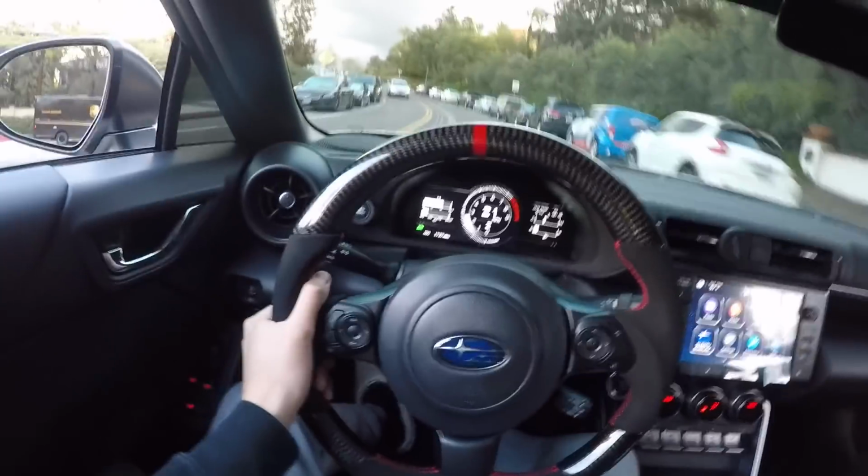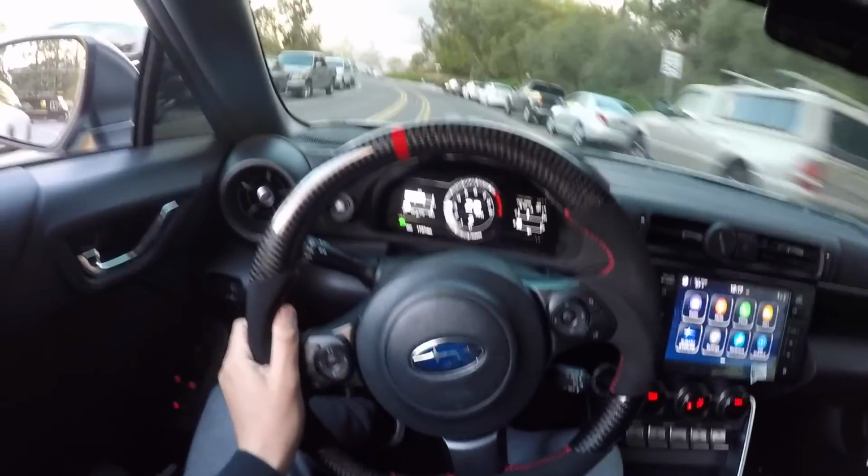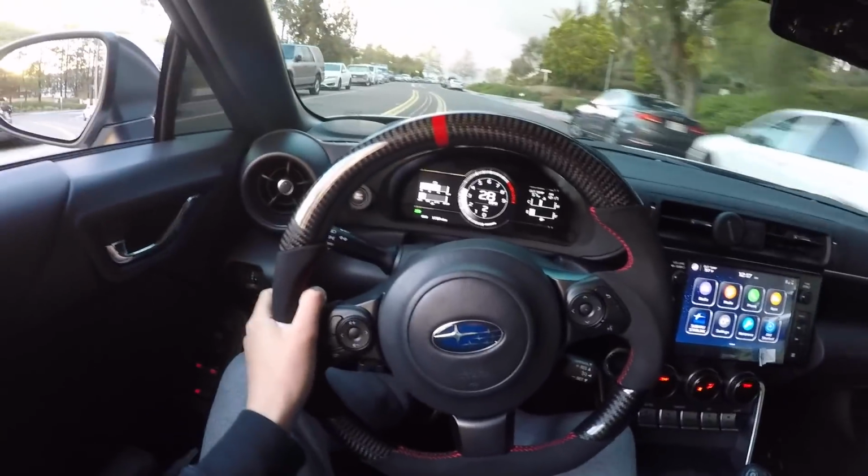This car sounds so good. I can't get over it. I honestly like the sound of this car way better than the FRS. It's just so nice and deep, like rumbly.